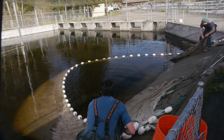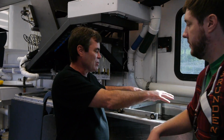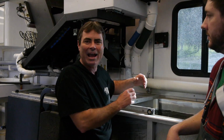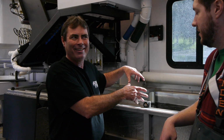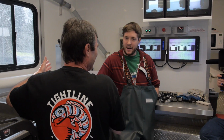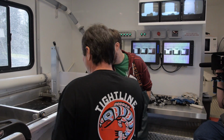So they crowd the fish out here in the pond right outside the door, 5-gallon buckets, and they come and dump them into here. And that's the beginning of the system. There's got to be 10,000 smolt in here, right? Are these smolt or fry at this point? Well, no, they're not smolts until they start heading out. Okay. So once they head out, there's juvenile fry.